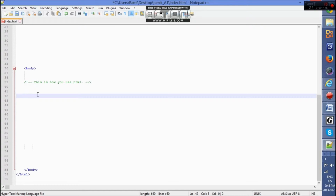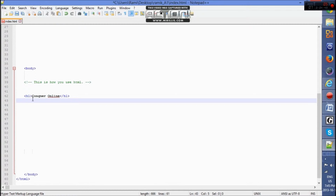All right, so let's start our first tag here. Let's start with a heading, h1. Here's a starting tag I showed you, and here's an element. An element is what you want to write. Let's write conquer online. And here's a closing tag. Remember, you have a slash, and then you write h1, close it. So basically here's your first HTML heading. Let's save that. Let's run it.